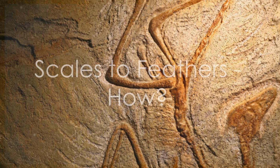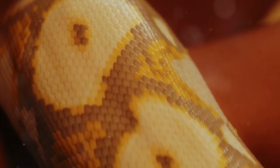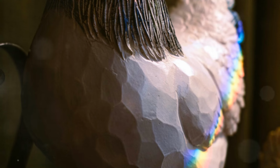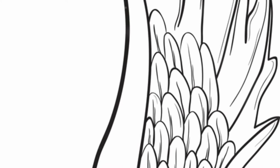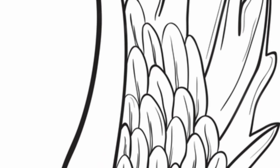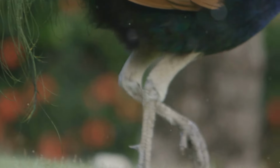The discovery of feathered dinosaurs threw open the doors to a new mystery. How did scales, the defining feature of reptiles, transform into the intricate structures of feathers? One prominent theory suggests that feathers evolved from scales through a series of gradual modifications. Imagine, if you will, a reptile scale gradually elongating, splitting at its edges, and developing a central shaft with barbs branching out. This process, driven by natural selection, could have occurred over millions of years, with each small change offering a survival advantage.